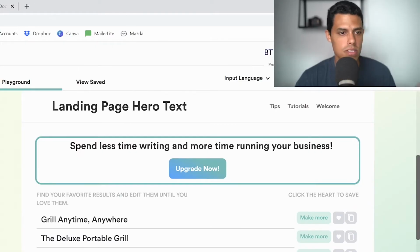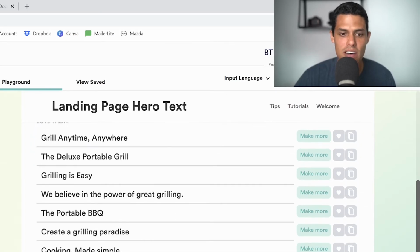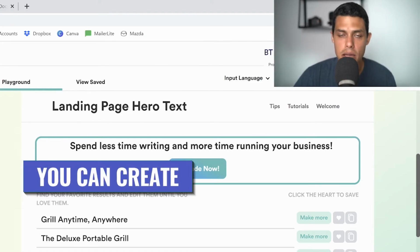Grill anytime, anywhere. This is the hero text that goes right there as soon as your homepage loads. Then we have, Cooking made simple, just right for the deck or patio. Then, We believe in the power of great grilling. I like this one. So then we favorite it and then click make more.